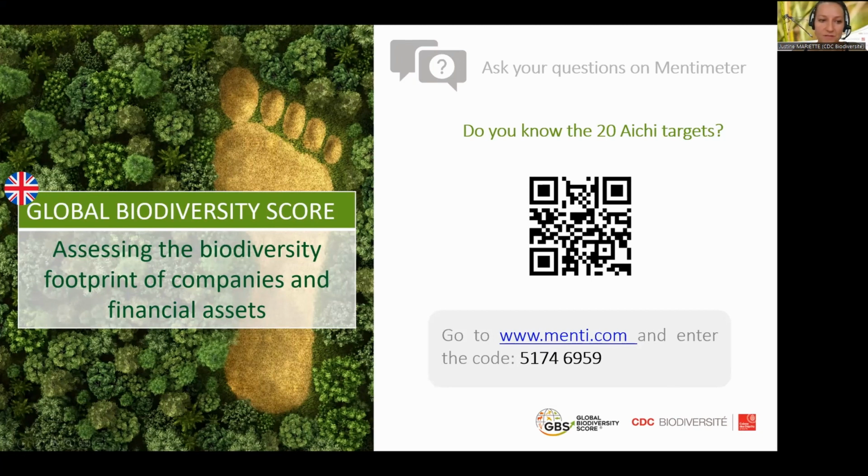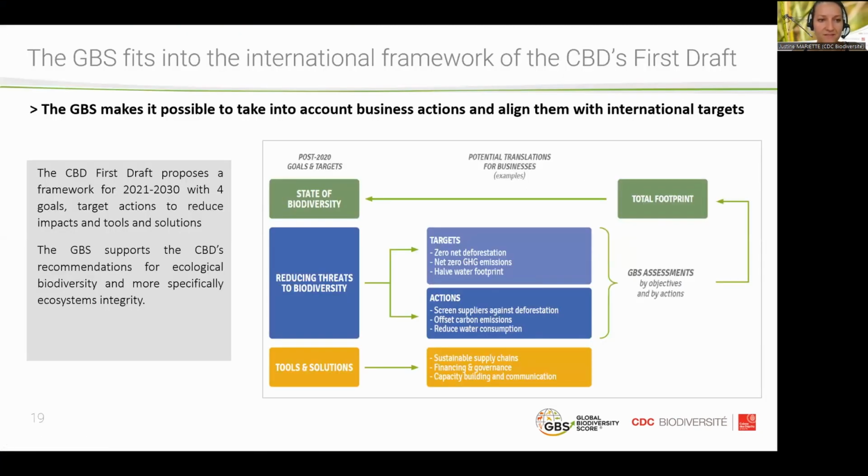So today, the CBD, the Convention on Biological Diversity, is working on the post-2020 framework for biodiversity. They published the first draft to support COP15, which will be held in Montreal at the end of the year. Inside this first draft, they identify 4 goals on biodiversity, target actions to reduce impacts, and also tools and solutions to reduce impacts on biodiversity. And the GBS can support those recommendations on biodiversity by measuring the impact on biodiversity and allowing companies to set targets.